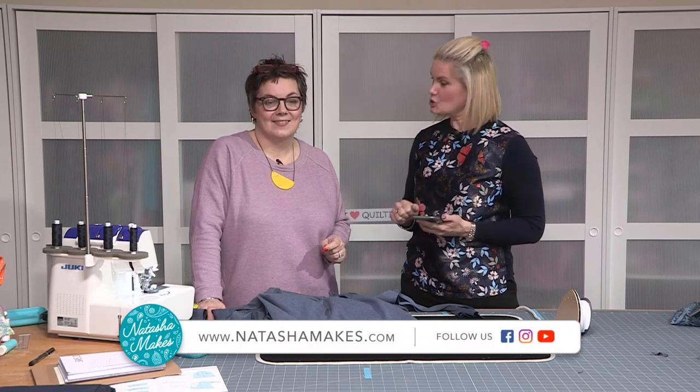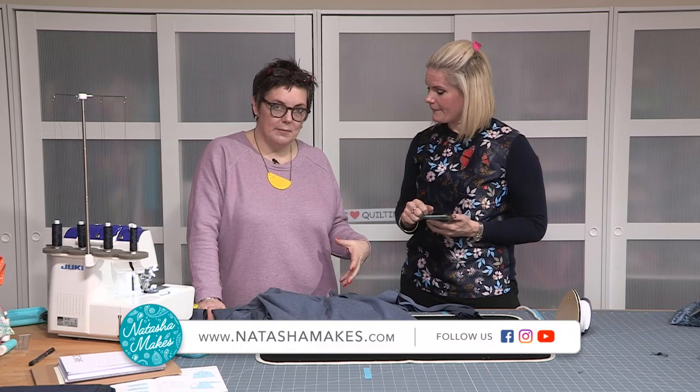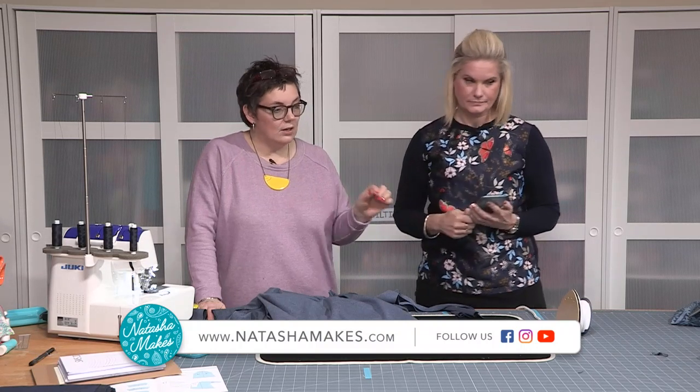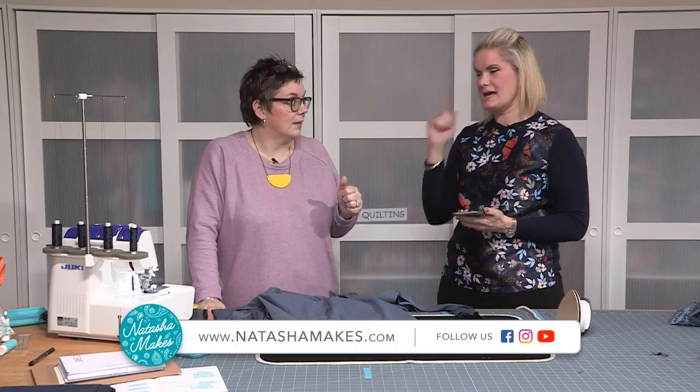Would it be easy to shorten? You can shorten it, but because you've got the pockets, you need to bear in mind where those are going to sit. There are lengthen and shorten lines underneath the pockets on the pattern pieces. Ah, okay, so that's your place. Yeah, that's your place.